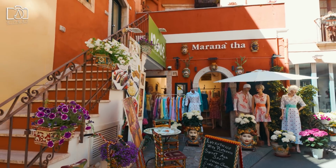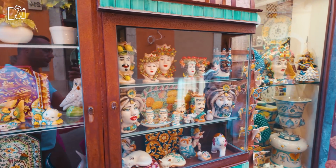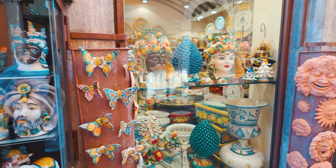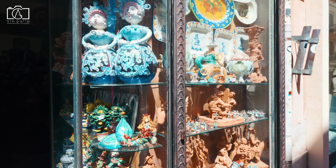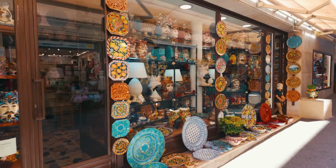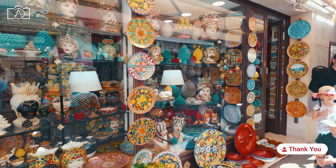I found traditional puppets and embroidered textiles in tiny artisan shops, which felt way more special than touristy keychains. Bargaining wasn't common in fixed stores, but at open markets, a friendly smile and a little chat sometimes led to a small discount. Bringing home pieces of Sicily helped me keep the travel memories alive long after the trip.